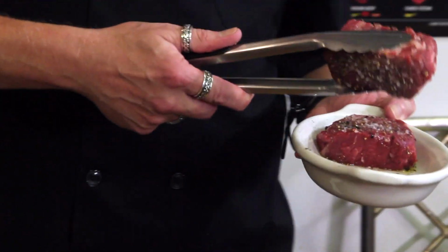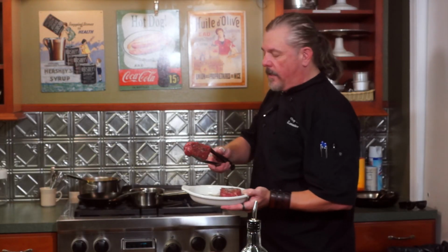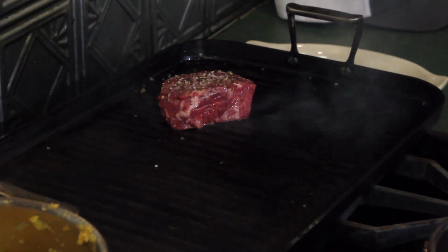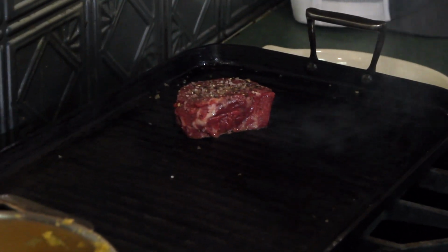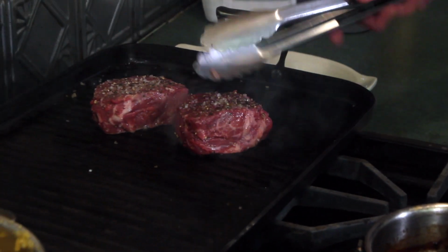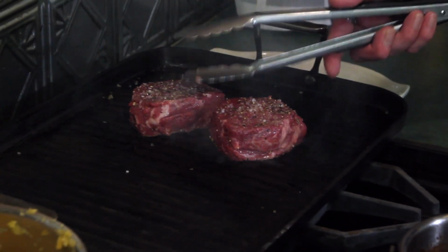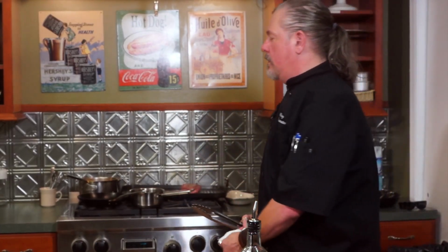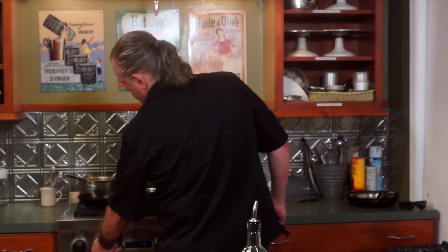We're gonna try to put some cross hatches on here. Quadrillage is the fancy French term. But all we're gonna do is set these at a 45 degree angle across the grill grates. Okay, so I'm giving myself this slight oval, dropping my steaks on. Okay, now they're rolling.